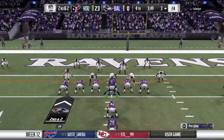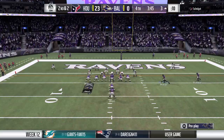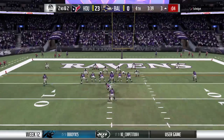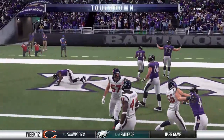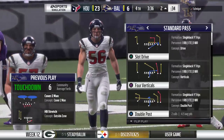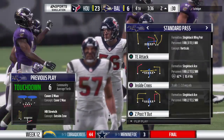Possible run anticipation here as the D-line sandwiches together. Now they'll put a receiver in motion left. The play clock's running down. Here's West. And he'll get in. Touchdown, Baltimore. Terrence West, his 1st touchdown on the year. And the Ravens get a bit closer.